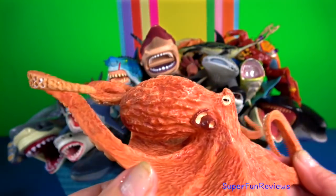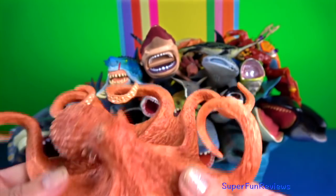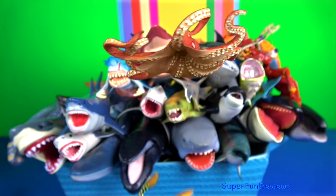The giant Pacific octopus is a large marine cephalopod belonging to the genus Enteroctopus. It is best adapted to cold oxygen-rich water.